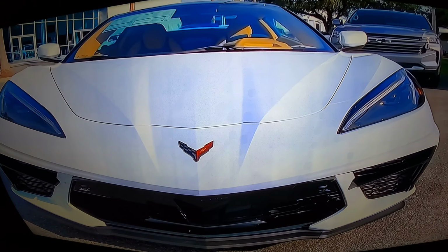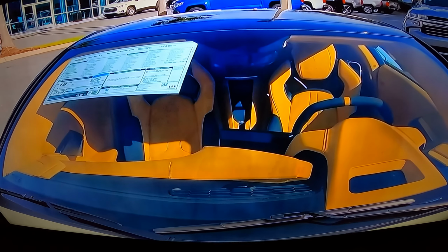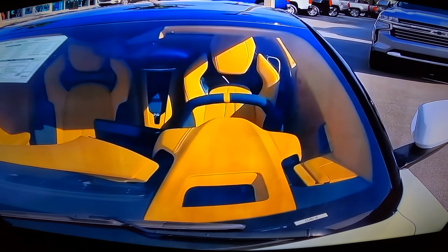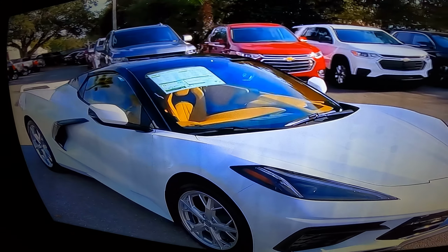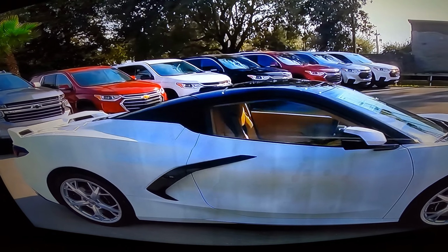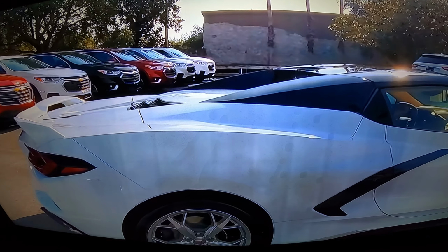You're looking at on the screen right now a C8 2021. This is the convertible model with Ferrari seats, Ferrari inside. I think that's Ferrari natural. But this is the beautiful C8 2021, and this is the base model Stingray. You're getting this much attention off this beautiful base model Stingray.